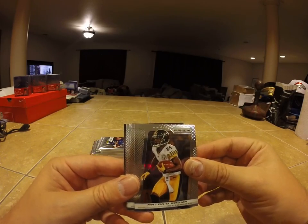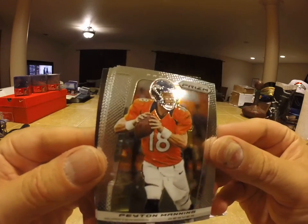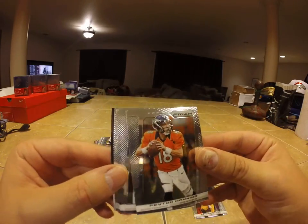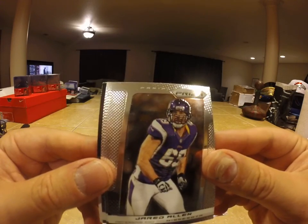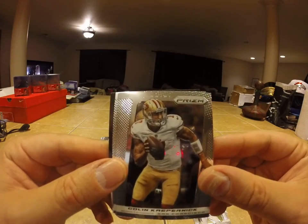Antonio Brown. Peyton Manning. There we go. I'll take it. Put him over off in his own little pile. Jared Allen. Another good player. Fun to watch. Colin Kaepernick. We'll see if he gets to a team this year.